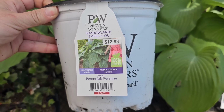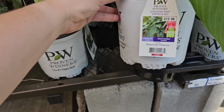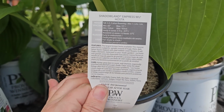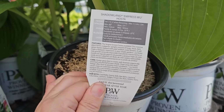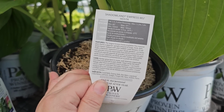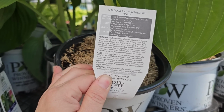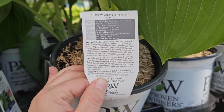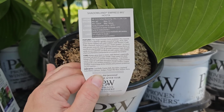It likes part shade. It is a perennial, and let's see how big it gets. It needs 60-inch spacing. It gets to be 3 to 4 foot tall and wide. Yeah, that's good size. And it's hardy in zones 3 through 9 or down to negative 35 degrees Fahrenheit.